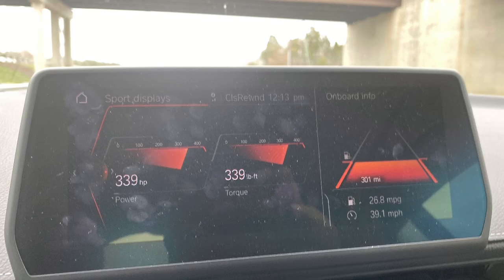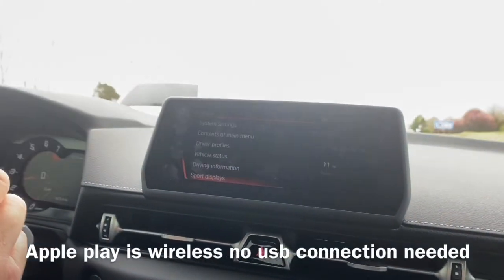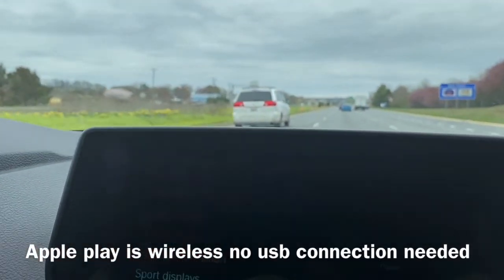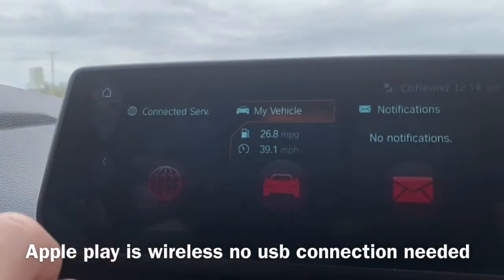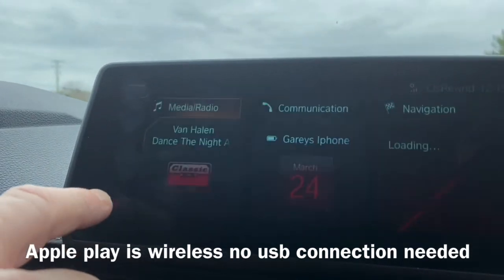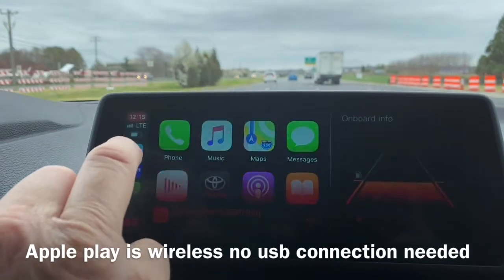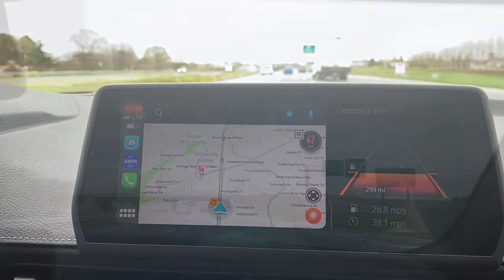The doors open. Take that high road and hop in. Now we got out of the sport displays. Go back to home, and let's see if we still have our Apple CarPlay. And there's our little Apple CarPlay. And then there we go. It shows us our, there you go.